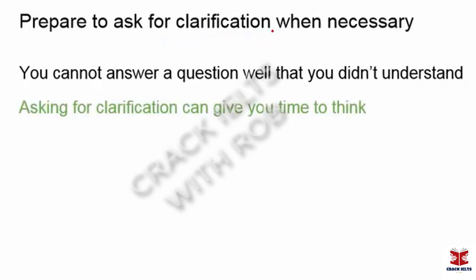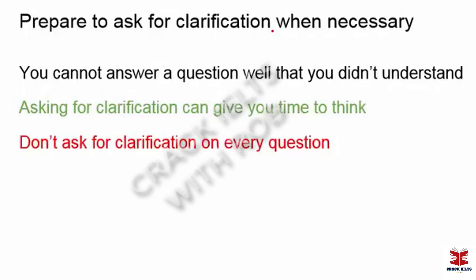You can also do this. You can ask for clarification to give yourself more time to think. Maybe you did understand the question, but you just don't know what to say about it. This can be a strategy for giving yourself time. You just don't want to do it too much.